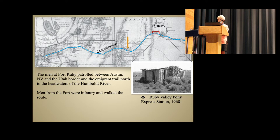The mission of the post was to guard the Overland Route from Austin, Nevada to the Utah border and the immigrant trail north to the headwaters of the Humboldt River. Patrols were responsible for protecting 36 stations with 60 wagons and 190 horses and 22 drivers. The soldiers were infantry for the most part, so patrolling the road was on foot.